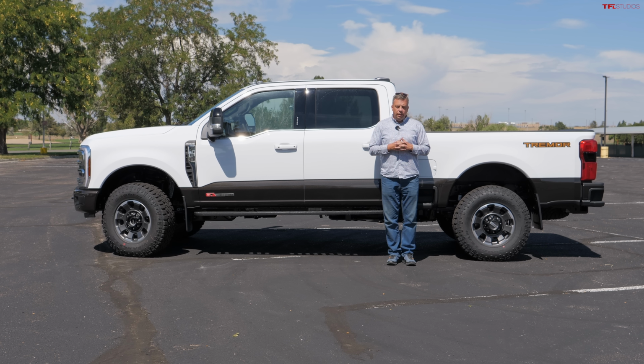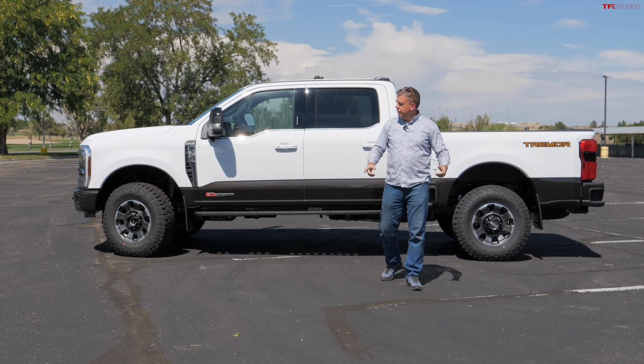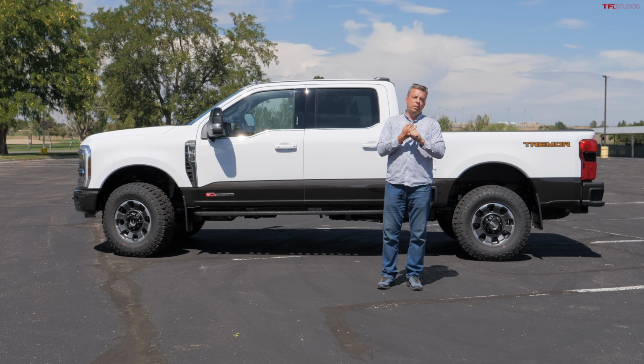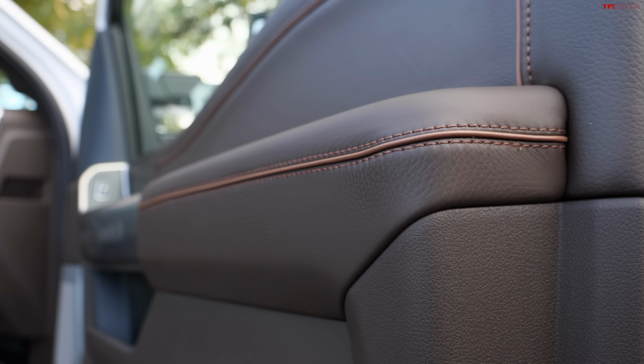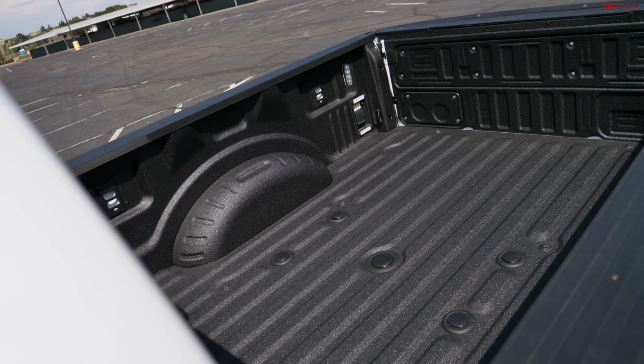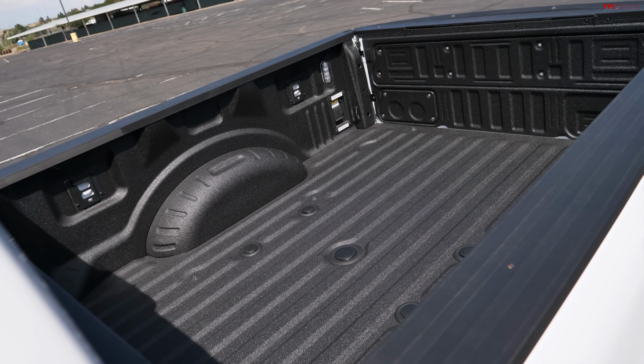A dream truck for me is one that can do everything really, really well. And I think this truck can. So what am I talking about? First of all, capability. This has a diesel engine. I'll show it to you in a second. Comfort, that has a huge cab. Utility, this also has a 6-foot 10-inch bed. Towing, yes. So where should we start? Well, let's start under the hood and then take it for a drive.